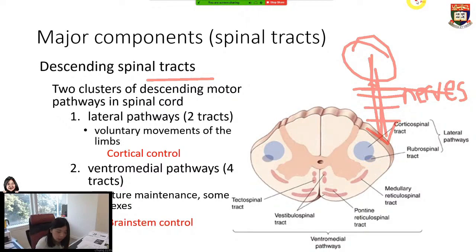And what I want to tell you is that there are actually two main categories of tracts that we need to care about, as we're going from areas 4 and 6 to the spinal cord. The first category is what we call the lateral pathways. And the lateral pathways are usually what we think about, actually. If you're a motor system person, you almost exclusively care about this because these are the ones that really come from the cortex itself. And these ones control dominantly, at least in the human, any of your voluntary movements.